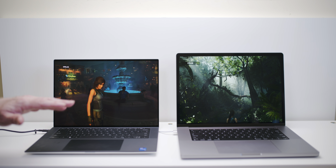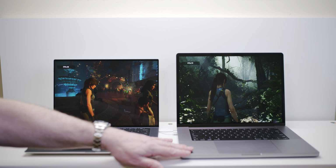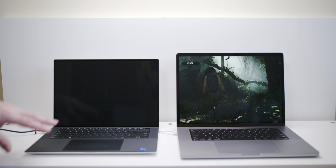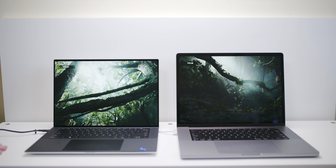So pretty much the same amount of wattage as this. This was pushing the same amount of wattage, medium of 90 up to 100. So if we just think 90 watts both of them, interesting how much more power you get out of this at 90 watts. That is just amazing.